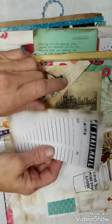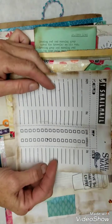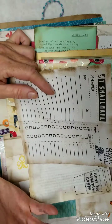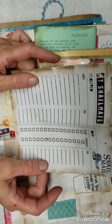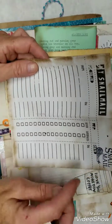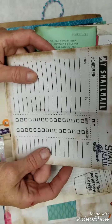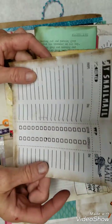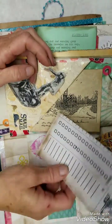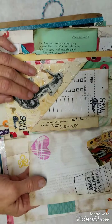Snail mail. This is a little thing in some of my journals. So let's say this is one of the breast cancer journals, and people tend to get a lot of cards in the mail. So here's a little card where the recipient could keep track of who they got something from, and if they've responded to the person, or if they got a letter or goodies or whatever. Or this just could be another scrap of journaling paper. Again, it's whatever the recipient sees fit for these pages. That's what belongs on them.